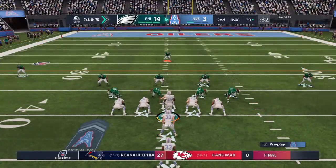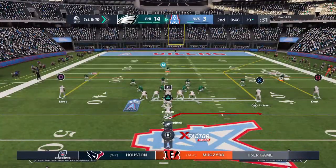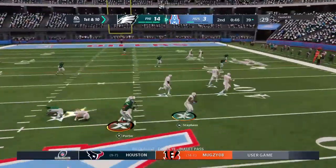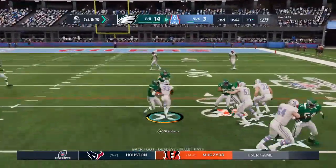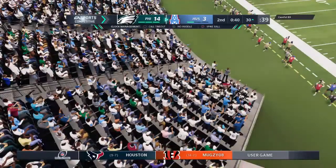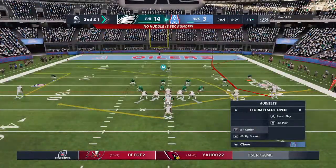1st and 10 here, and if they could just get 3 out of this, something about whittling it to a one-score game at half might provide a psychological boost. Now they go screen, it's complete. Now he's tackled a yard short of the marker. Good gain of 9 on 1st down.